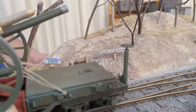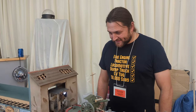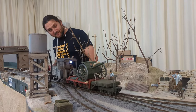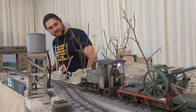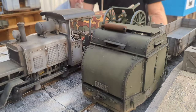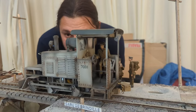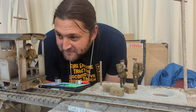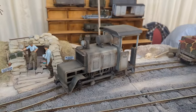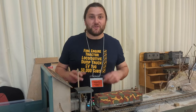It was at this moment I was asked if I wanted to go operating, so of course I said yes. Now, I'm not a big fan of DCC sound fitted steam engines, but on internal combustion, it really does help set the scene. This is awesome. There's a real sense of weight and power with this.